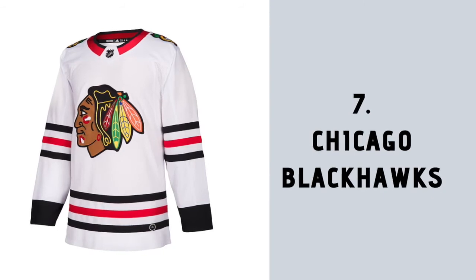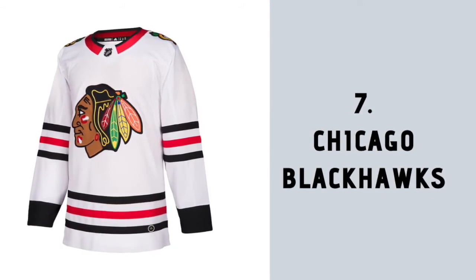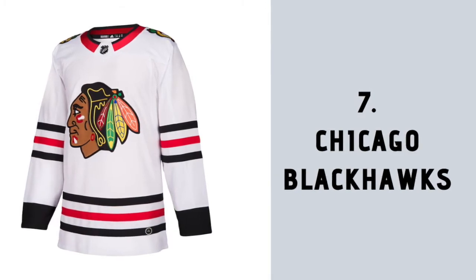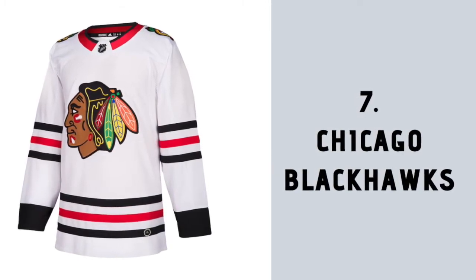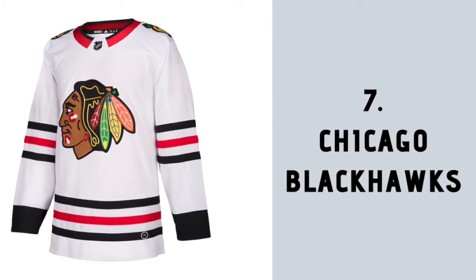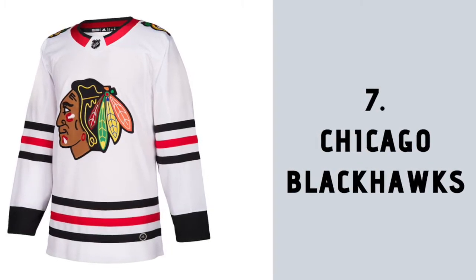But we're looking at number 7 here. We're heading to the Windy City to look at one of the most iconic jerseys in the NHL, and that is the Chicago Blackhawks. Unbelievable jersey by the Blackhawks. The black and the red striping on the sleeves as well as on the waist.